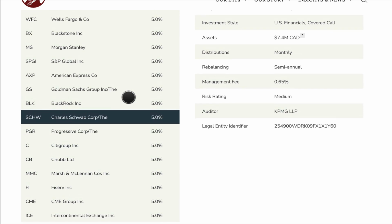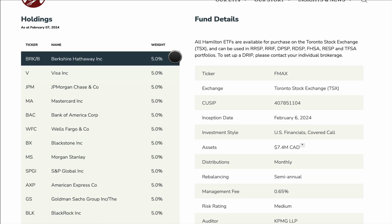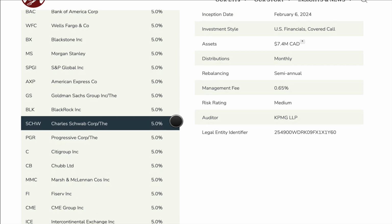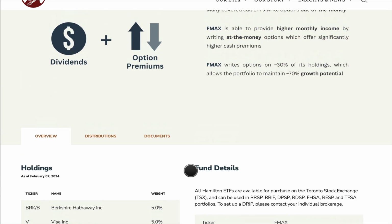So look at this. There are 20 stocks. And those 20 stocks, of course, if you do 20 divided by 100, then you get 5%. So they are 5% equal weighted, which is good. And the advantage of equal weight, I'm going to show you in a bit. Why equal weighted? Usually it's a very great strategy in many ways.